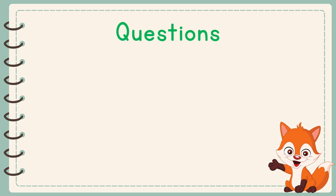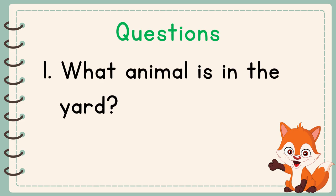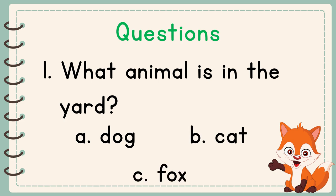Questions. What animal is in the yard? A. Dog. B. Cat. C. Fox. What is the answer? C. Fox.